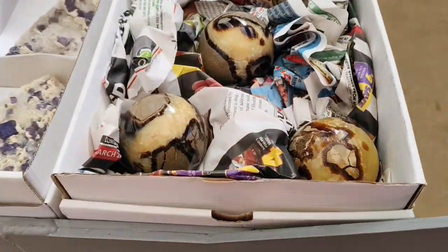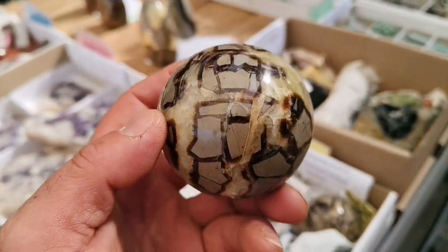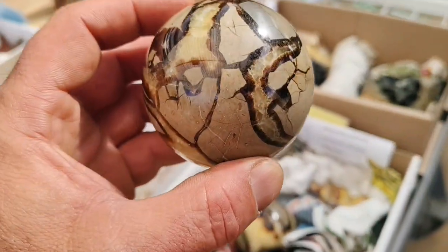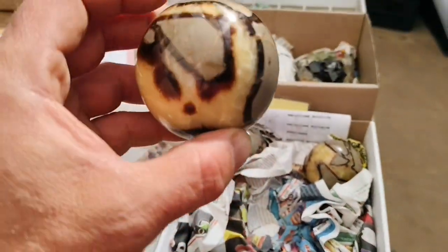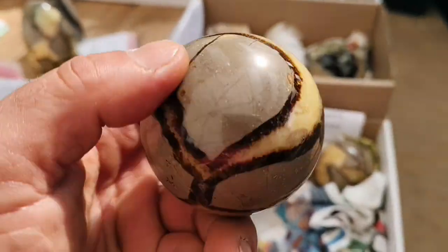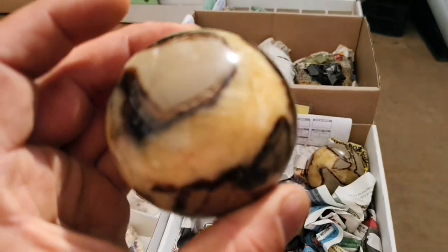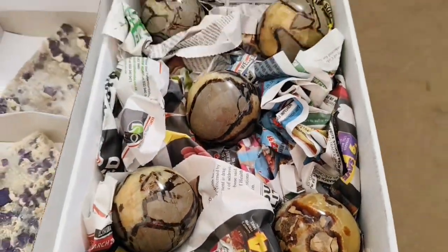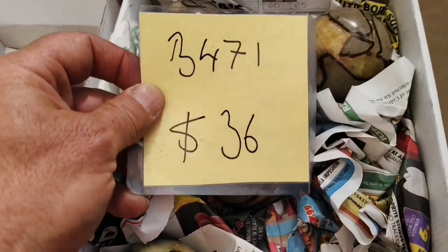Sub-Saharan spheres. Right, what have we got here? 1.75 for 5 aragonite and calcite spheres. These are from Madagascar. They're rated as A grade, very good grade, and good grade. They weigh 1.75 kilograms, and they are a very nice, handy size. These spheres are going to cost $36 for 5 spheres, flat 471.